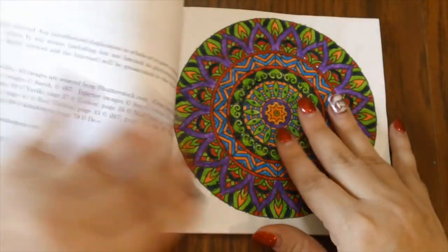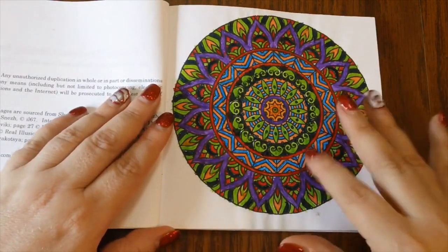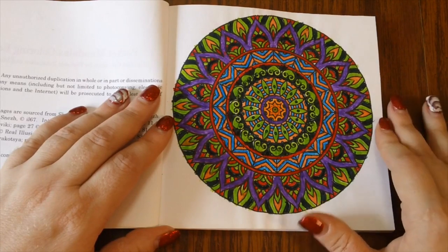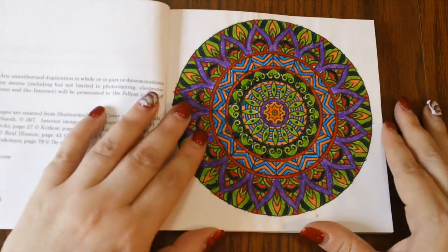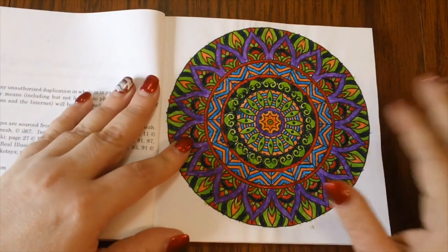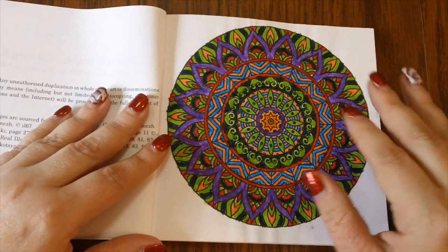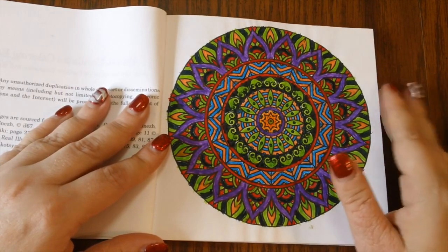Now, this one here, this one looks really bad, okay? I colored this with some markers that I got from International Imports, and I actually picked them up from Amazon, but the company is called International Imports. They were kind of like little fine liners, I guess, and they're pretty nice markers. I mean, the markers aren't bad. I don't mind the markers at all. However, because this paper is really bad quality, they did not work very well on this paper.